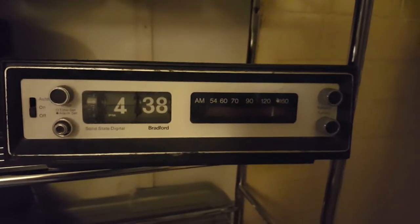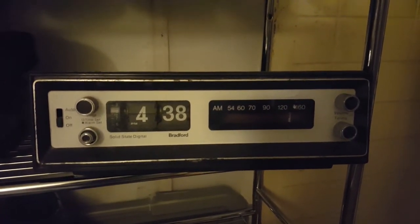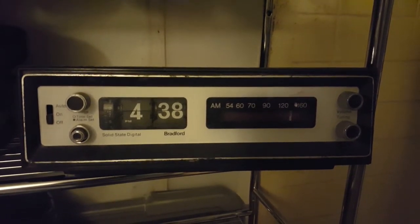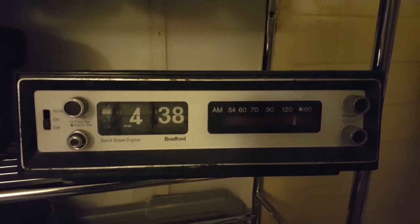And I remember Bradford was like the house brand for the old W.T. Grant Corporation. And I shared this on one of the vintage groups or something. I said it was probably early 70s and possibly made by Panasonic. I mean, I have a Penneys version with the AM FM, just like that, except the clock don't work.